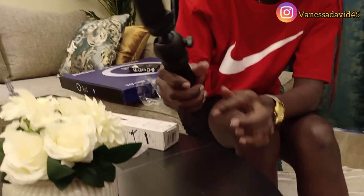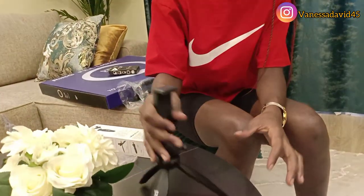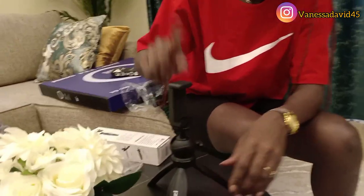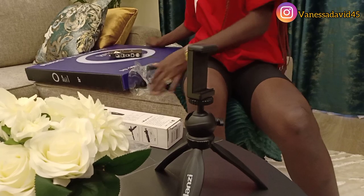So this is basically how it looks. It's so firm and I just love it. I was tired of holding the phone with my hand. Sometimes you even mess up and find your hands in the video. I just love this. In as much as I had to spend extra cash to buy this thing for the phone holder, it still makes sense and I love it.